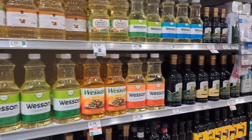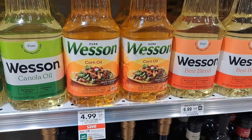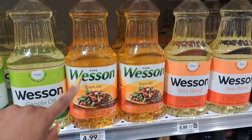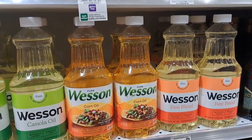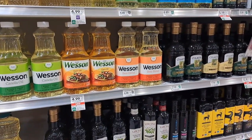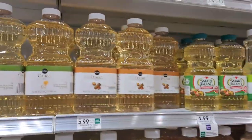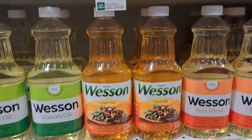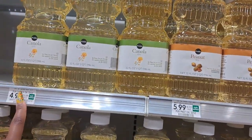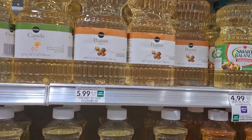The cooking oils, they have some Western corn oil. Normal price of it is $7.99, so you save $3. Yeah, I shop for sales, deals. If I had to get some cooking grease out of here, it definitely will be this corn oil for $4.99. You saving $3. Oh, yeah, $4.99, and it's a 48 ounce.